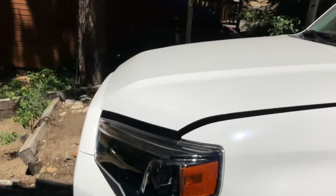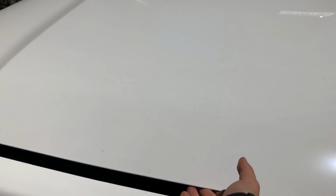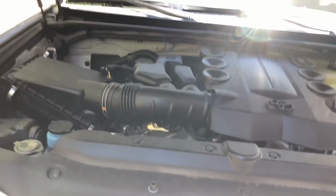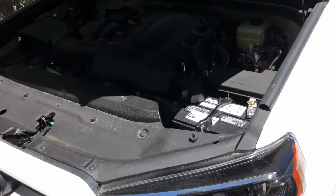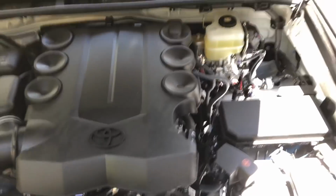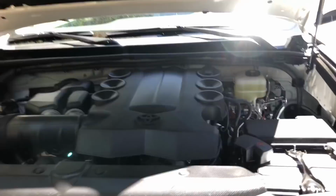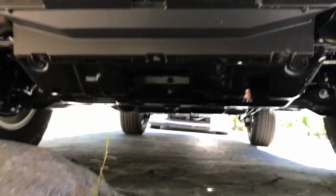But yeah, pop the hood and show you guys. I got it from Copart with 61 miles. Currently at 62 miles from moving it around and driving around the block with a bucket. But here's the engine bay, pretty clean, brand new pretty much. The underside's still pretty fresh as well.